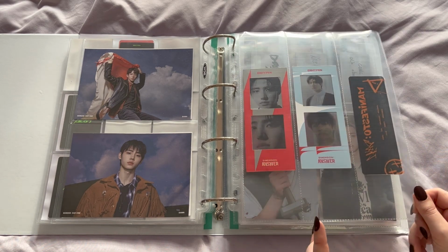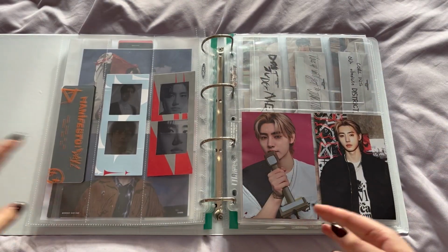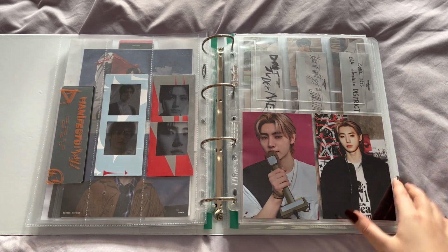I need to put white paper behind them really. And then these are just the K-Town clear bookmarks. I just filled the page with them. And then we have the postcards from Manifesto. So I am missing this last one. I have a Jungwon to trade.